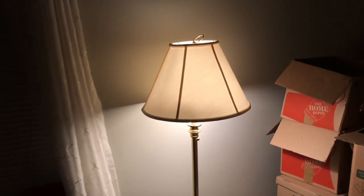Today we're talking about aquarium lighting when it comes to African cichlids, and most of all how it can affect aggression, so let's take a look.